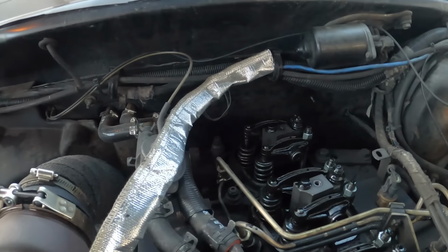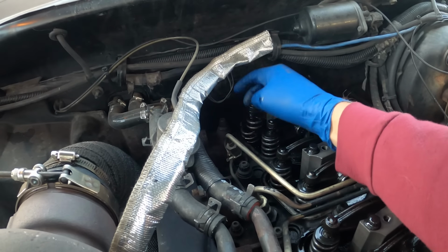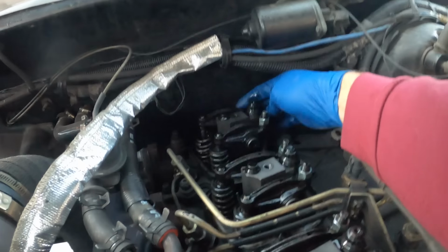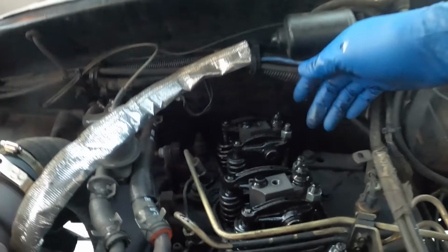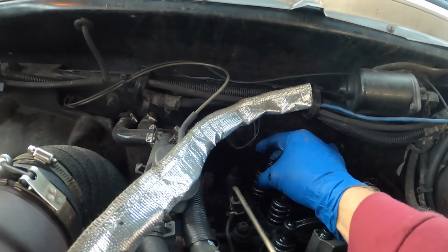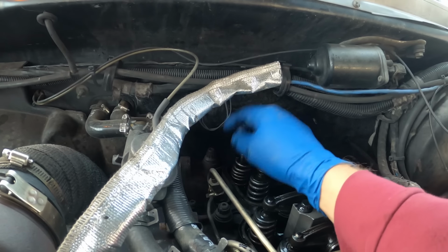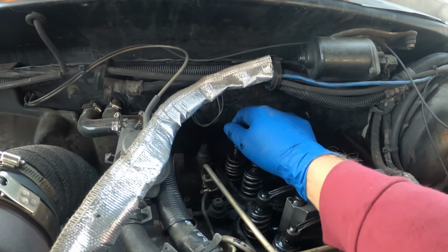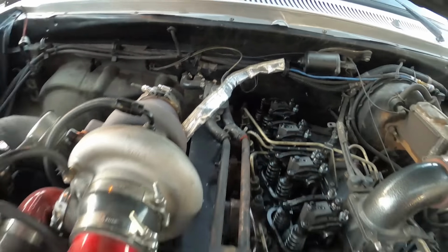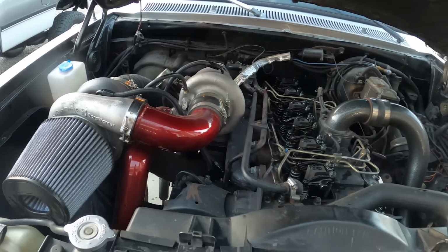All right, guys. We found the issue. Well, an issue. A symptom, I guess. There's the valve spring on number 6. Push rod's completely out. So, we need to pull the head. We got to pull the head, figure out this valve, if it hit the piston, which it probably did, go from there. So, to pull the head, we're going to pull the turbos, pull the intake off, kind of clear everything out.